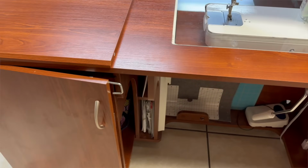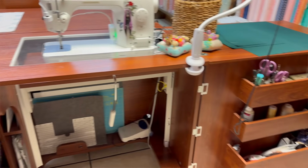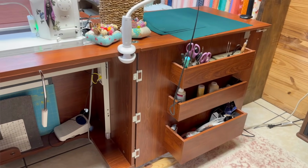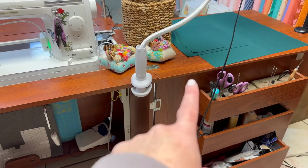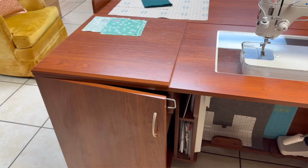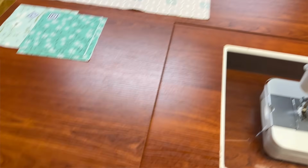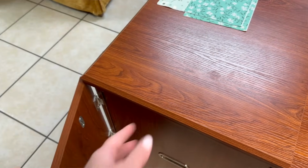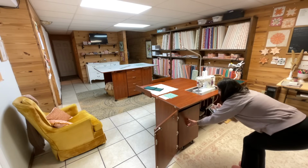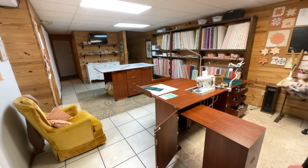So just a little bit more about the cabinet. It has a lot of storage room. I cannot unfold that piece with my sewing machine out, but all these other pieces I can unfold. I can put this back part down if I wanted to, and then this door opens up. This piece folds back, so I can extend the length of my table that way. And I can also open this up and have extra space here.